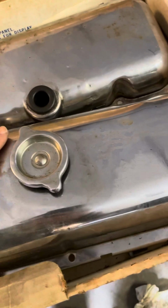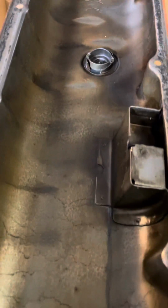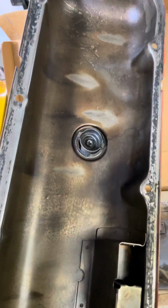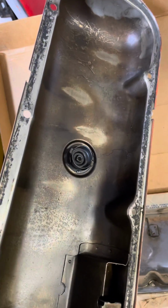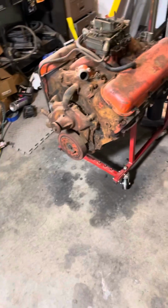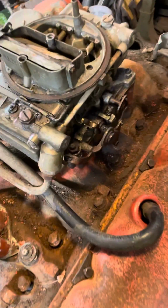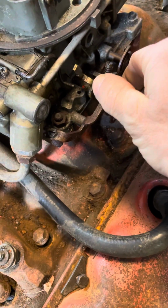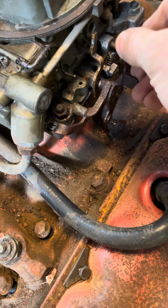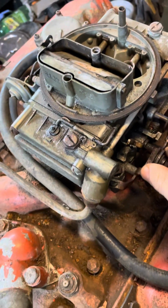Give you a look at the condition of this engine when it was removed. Pretty low miles. Figure in 1972, this car couldn't have had more than 30,000 miles on it. A little bit of oil on the carb linkage. Things are starting to move. Not well, but they're moving.